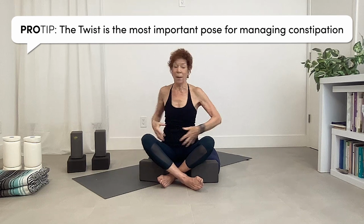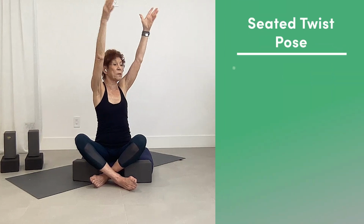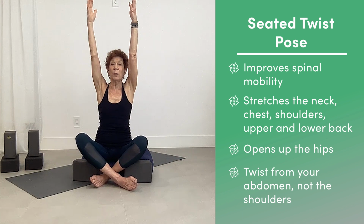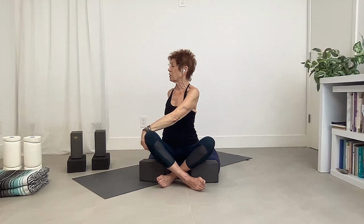The next move is the most important move in the management of constipation, the twist. The twist is from the abdomen. The twist is not from our shoulders. So we'll start with inhaling up and then twisting from the hips. Exhale, bring the arms down and not the head. Don't look down. Inhale, looking forward, and exhale, twisting from the abdomen. Bring the arms down onto either side without dropping the head.